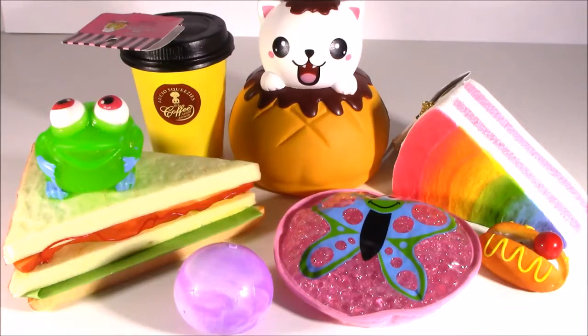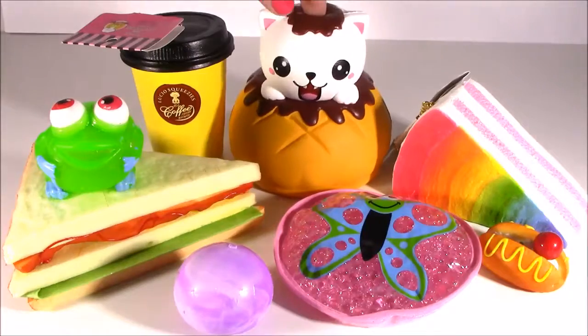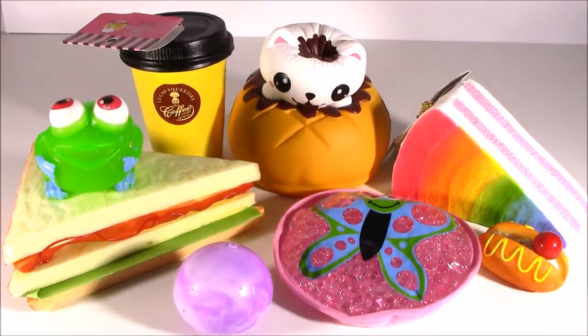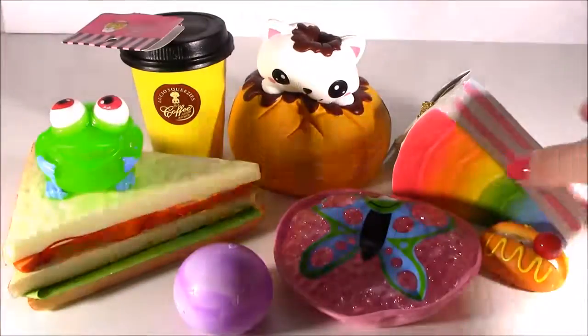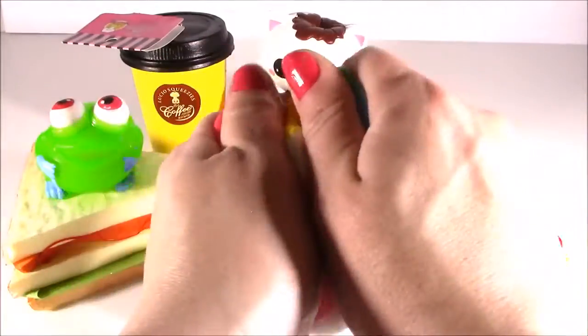Cute one. A California squishy package. Oh, she sent me such a good mix here. I'm looking at this and I love all of them. My favorite has to be this little kitty popping out of the bread. Smells so good, the best quality. And my second fave is this little cotton candy cake.